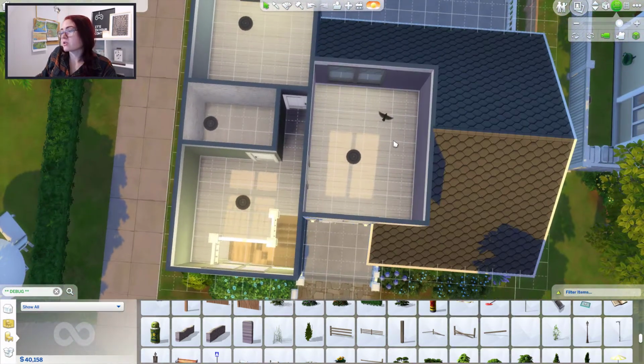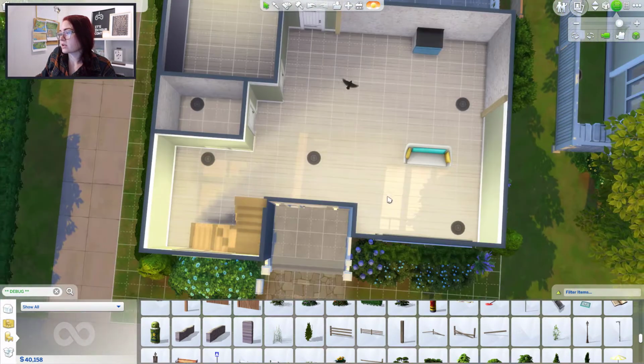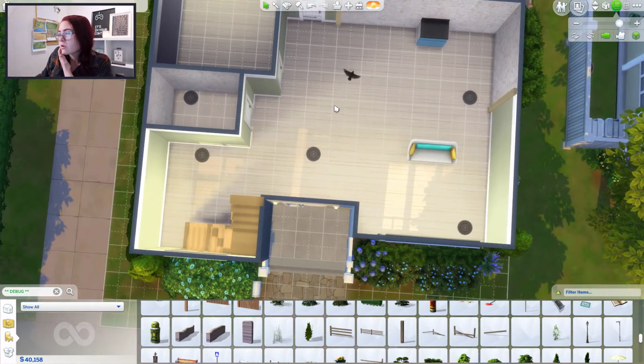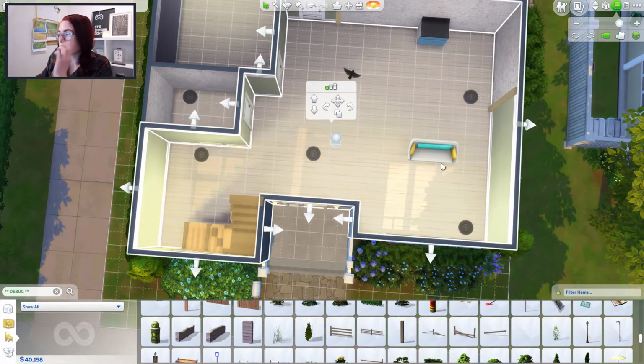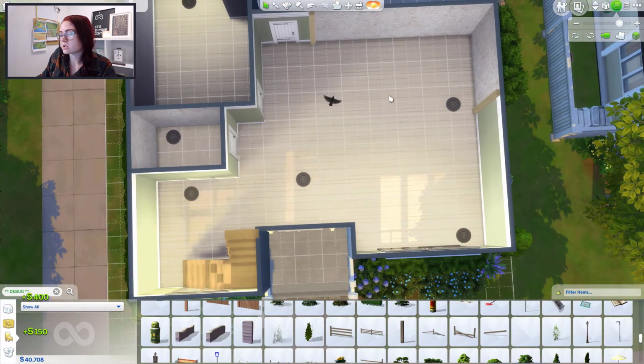And then over here, these are the two kids' bedrooms. So we're going to have Sean and Elena's. Elena's is a little bigger. She's the older sister. And then we're going to have them have their own bathroom as well. So yeah, we're going to get into furnishing this. I'm going to get rid of these real quick. This was just to remind me where I was placing things.